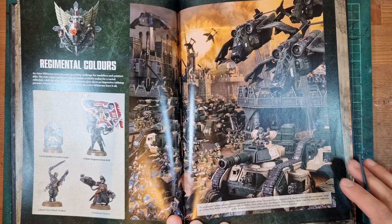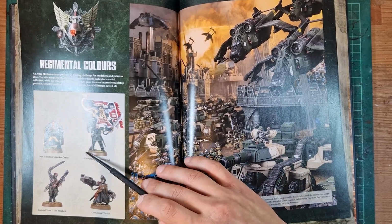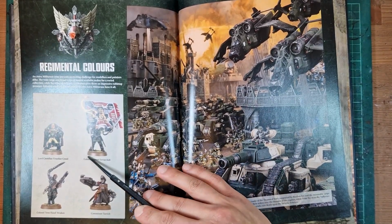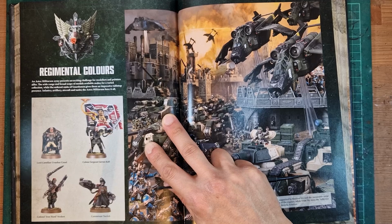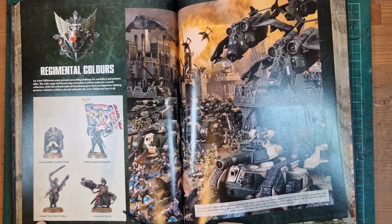Now, okay, so it gets into the model showcase. This is quite nice. It's quite nice to do this, actually. So you can see there's Mr. Creed, which is lovely. You can also see his bodyguard, Colour Sergeant Kell, Jaron Kell. You've then got Colonel Ironhand Strachan and Commissar Yarrick, which, as I said, is a pretty cool looking miniature, even at this point.